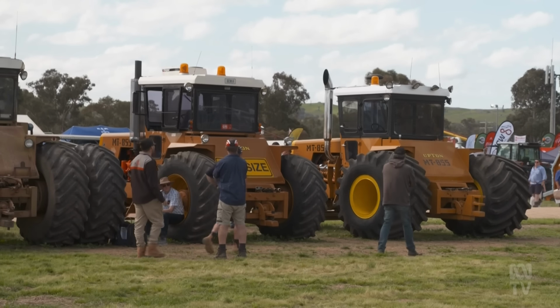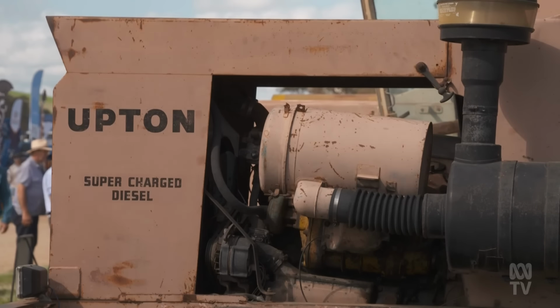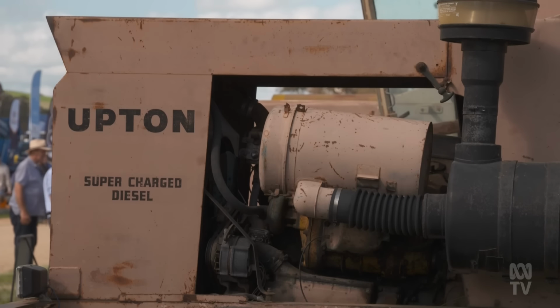So what makes this tractor so special? There's a range of reasons. Its rarity for a start. No more than 3 dozen tractors were ever made. No one's quite sure exactly how many. Somewhere around that. They obviously didn't have the bookkeeping up to scratch, I don't think.